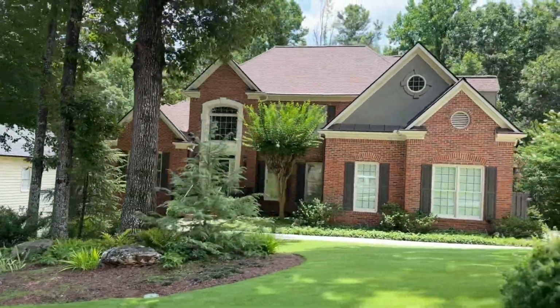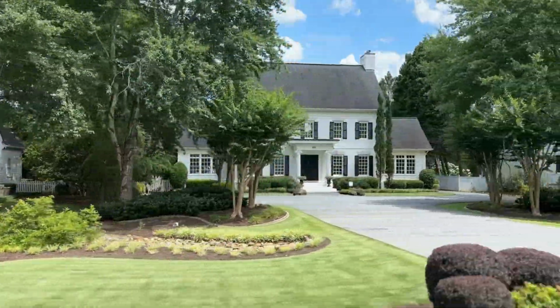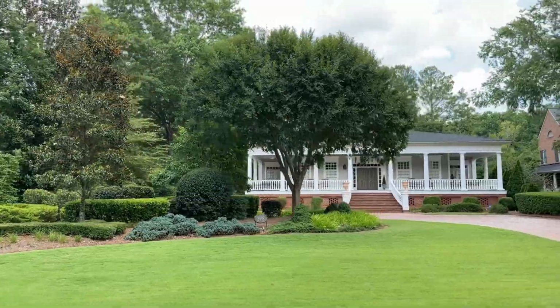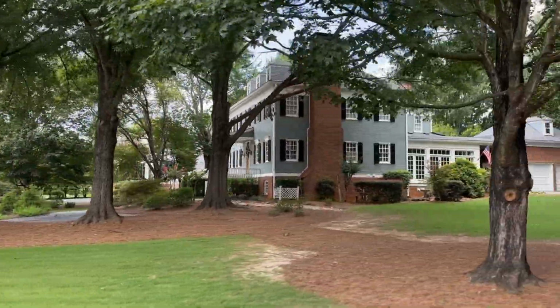And then one of my personal favorite neighborhoods, you've got Sweet Bottom Plantation. Sweet Bottom Plantation is probably one of the most charming neighborhoods that there are, and it's located right on the Chattahoochee River.